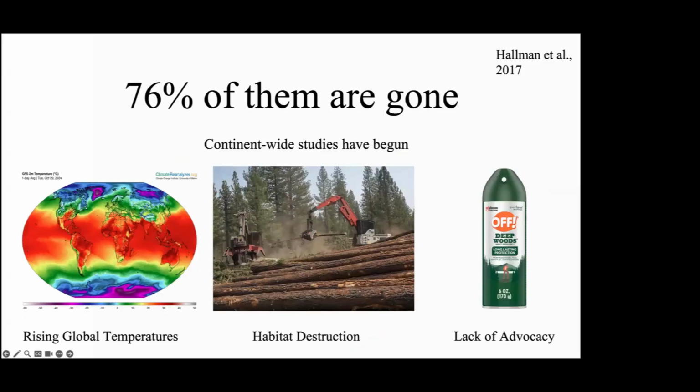There are three supposed main reasons. The first being rising global temperatures. This is so critical because insect species are very sensitive to not only temperature, but also humidity and levels of rainfall. Habitat destruction is the next one. They can't live if they don't have anywhere to live. And then the third is the general lack of advocacy or just general unawareness of insects as a category. They make up 73% of animal phyla, and yet they are usually the least adored of all of them, and yet they are usually the most important.